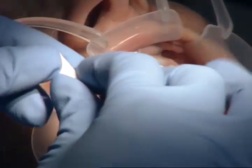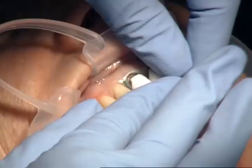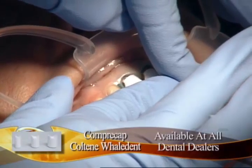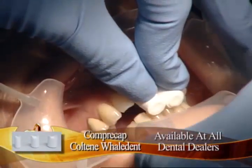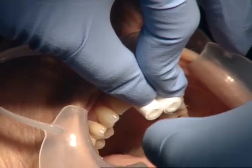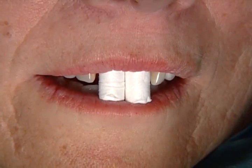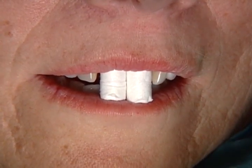Our number 2 cord from Ultradent is placed on top of it. That's a 2E cord. And then the 2 compra caps are put in place. These are the anatomical compra caps. And it's a little difficult at times for patients to bite on these with their anterior teeth. I'm kind of guiding her jaw a little bit forward, trying to get her lower anterior teeth onto the other side of the compra caps, but I'm having a difficult time doing that. So they're kind of being held in place with her lip.